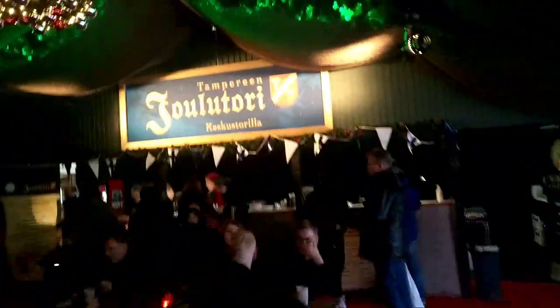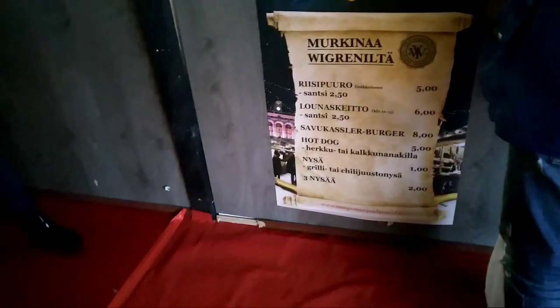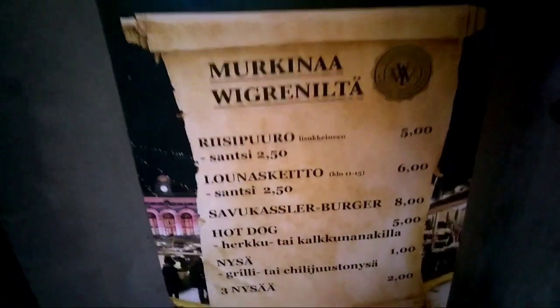Now let me see if I can get inside here. Okay, let's see what we can get. And don't worry if the screen goes black, because I have to put the phone down sometimes, if I'm at the cash point or something. But this is how it looks. And I'll try to see what there is on the menu. Maybe I'll just get a drink, because I just had some lunch before coming here.